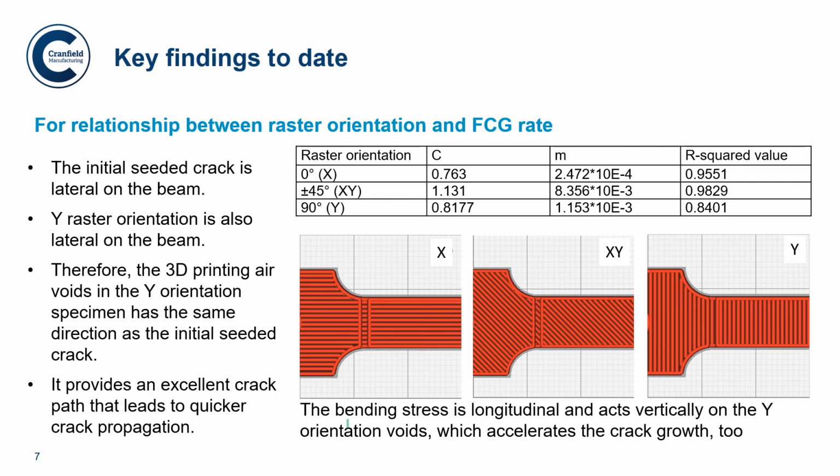We also estimated the constants of Paris law for different raster orientation specimens. The experimental results are similar to previous work, as shown in this figure. The initial seeded crack is lateral on the beam, which is the same as the Y raster orientation. Therefore, the 3D printing air voids in the Y-orientation specimen have the same direction as the initial seeded crack. The presence of these printing defects between the filaments leads to stress concentration when the beam vibrates. It provides an excellent crack path that leads to quicker crack propagation.